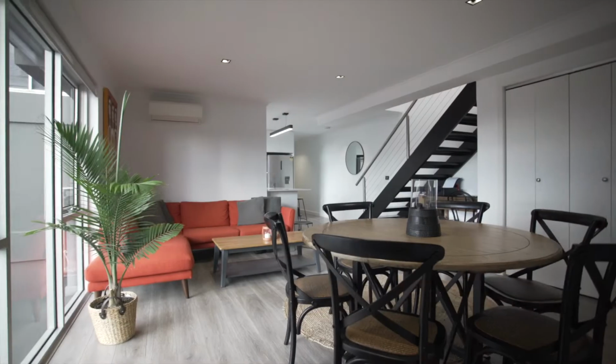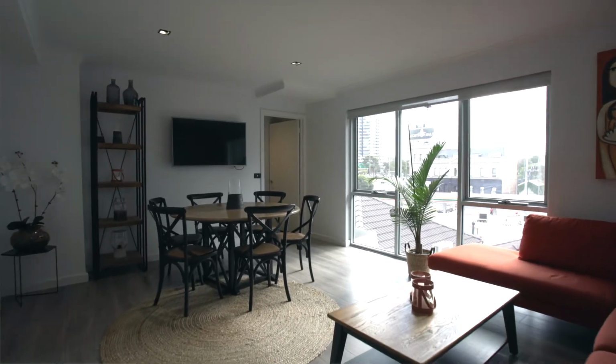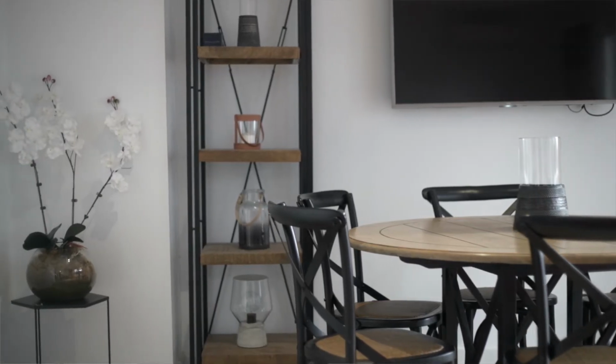We're in the penthouse. Welcome to 18 at 170 St Kilda Road, St Kilda. There's a lot to love about this apartment, from the Greenwich Village inspired entry to the abundance of natural light in every room. But for me, the floor plan is a real standout.